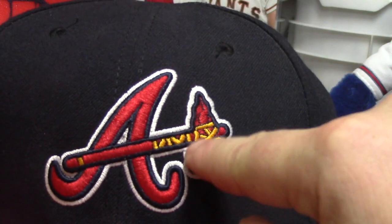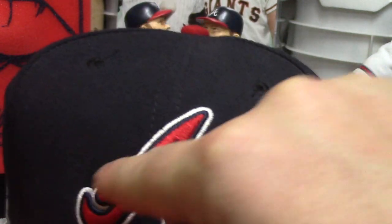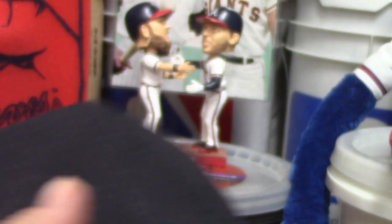Just like the other hats, like the Mississippi Braves and the Gwinnett Braves, you got your standard tomahawk chop axe here, and then you got your nice standard A with the white outlining, highlighting around the emblem itself, and then you got your red bill, which is nicely done.